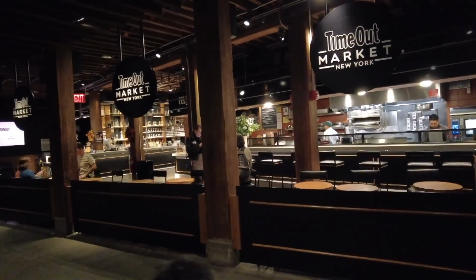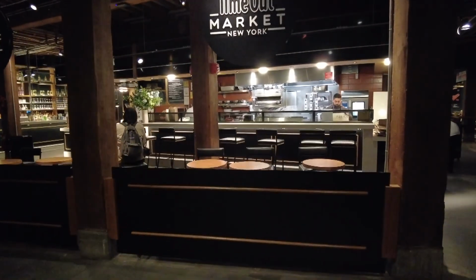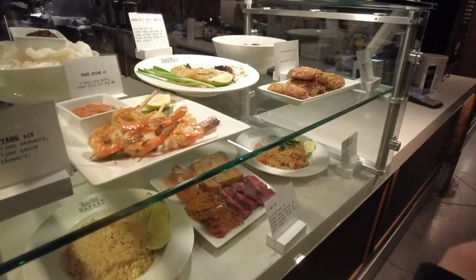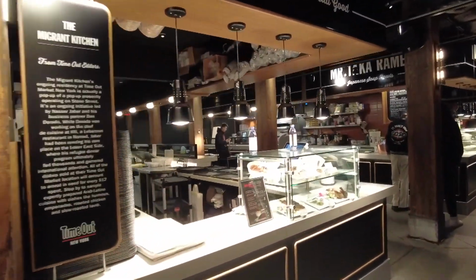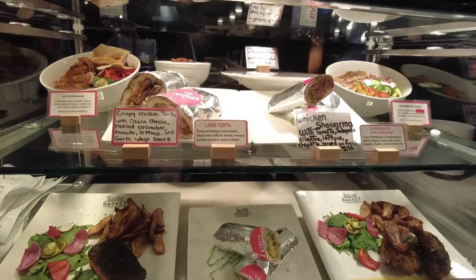Okay, so this is the market. They do have a lot of food here. Let's check out what they have. That's the Thai food area. Thai food, guys. You want to try Thai food? This is the Arab Latin cuisine. Oh, check this out.